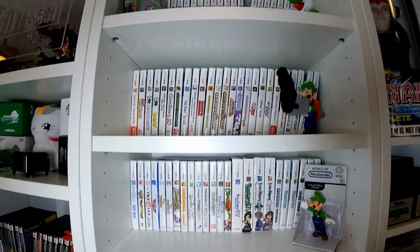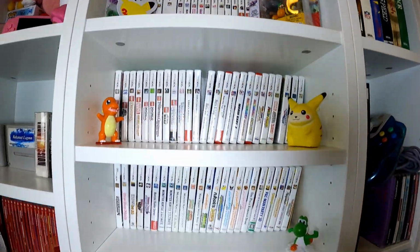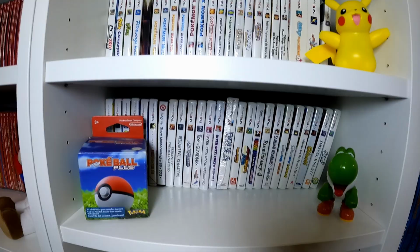So this is our 3DS collection. It's one of our prize collections. We're trying to complete the North American set. There's over 400 games on it. We're currently at 325. Most expensive being Yokai Watch, sitting just over $100.